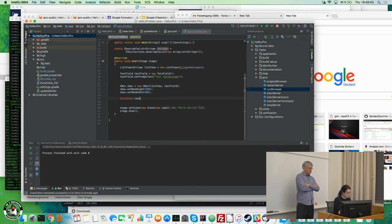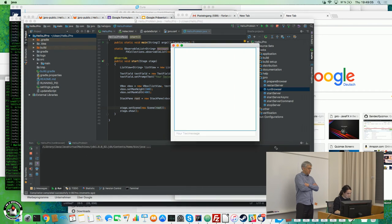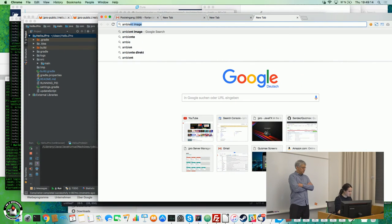The stack pane contains the VBox, and we can put it into our scene instead of this Hello World sample. And now we should be able to run it. Yeah, and the background looks a little bit boring, so we just go to Google and Google for an ambient image.